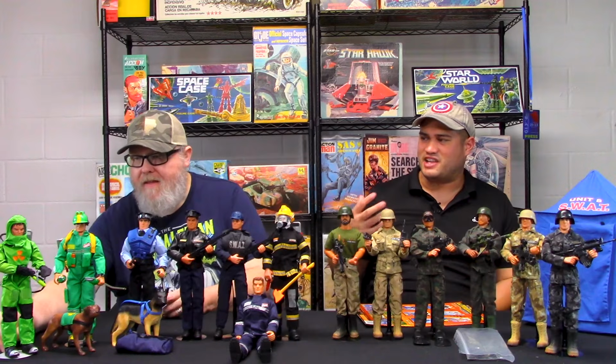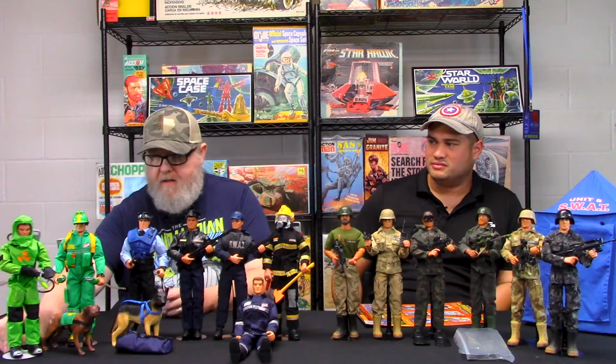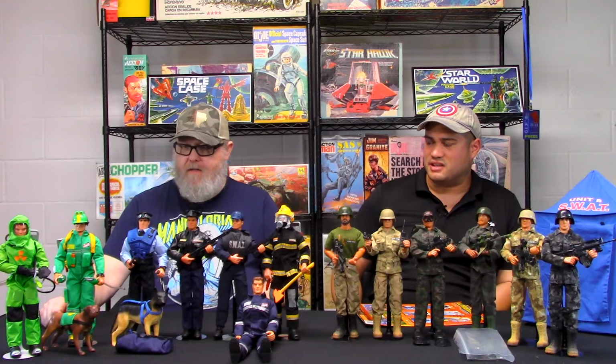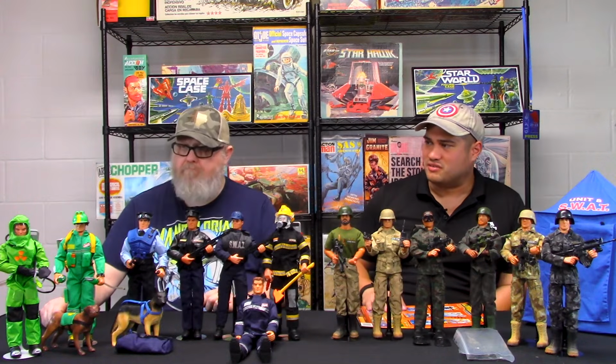How often do you see a hazmat in 1/6 scale? Not often, especially with it having the hazmat symbol in the front and everything like that. It's a cool figure, very simple. He worked well if you were a kid playing with monsters or something, you'd be good for that.